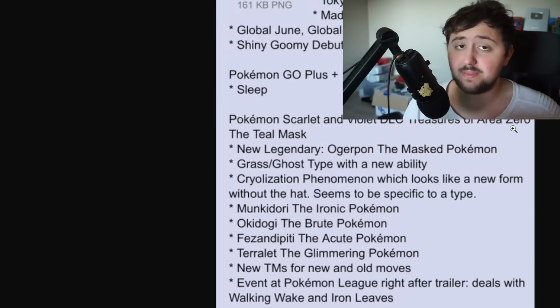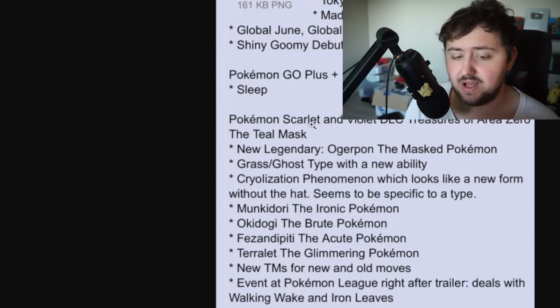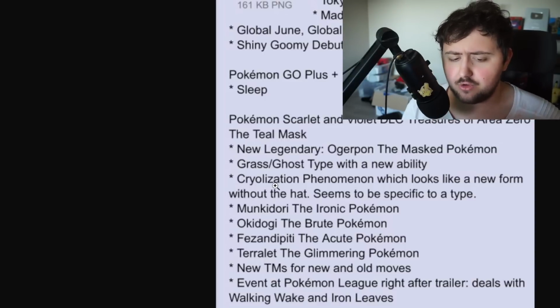And then he says the following about Pokemon Scarlet and Violet. Pokemon Scarlet and Violet DLC Treasure of Area Zero, the Teal Mask. That's the first one. It says the new legendary Ogerpon, the masked Pokemon, is a grass ghost type with a brand new ability. Okay. Cryolization phenomenon, which looks like a new form without the hats. Seems to be specific to a type.